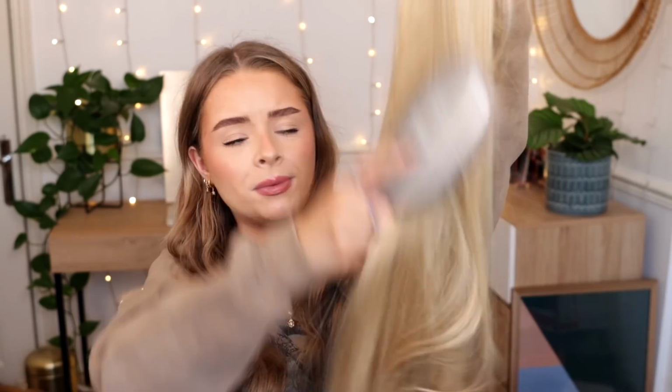Honestly, I found them so difficult to use. So I'm gonna try again with you guys. Wish me luck. People make this look so easy online. It is not easy. It is obviously fake hair. You can get human hair ones, I believe. They also make extensions as well, but they do actually feel really soft. I mean, this is obviously not my hair colour.